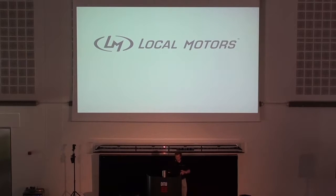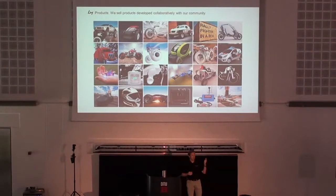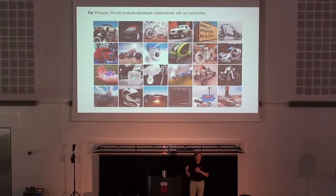So Local Motors is a company that designs, builds, and sells vehicles. You have Volvo, Saab, Daimler, Volkswagen. They are designing, building, and selling vehicles. We're doing the same. The slight difference between those incumbent players, large OEMs, and us is that we were born later. We were born in the digital age. And we're using digital age tools to design, build, and sell vehicles.